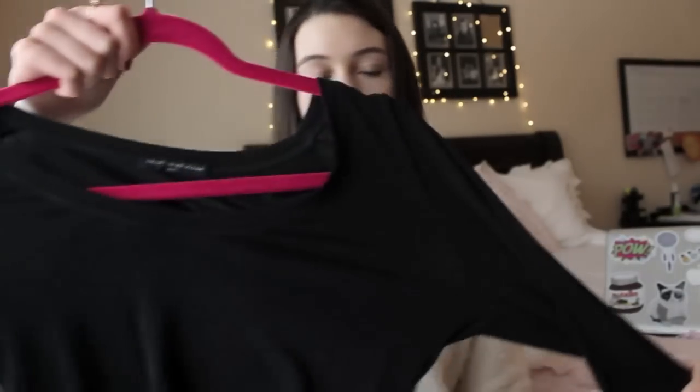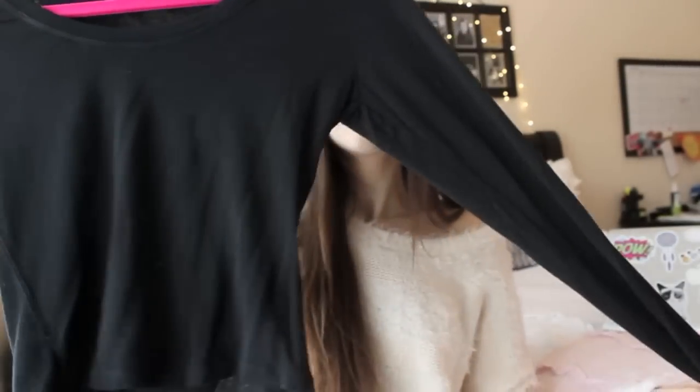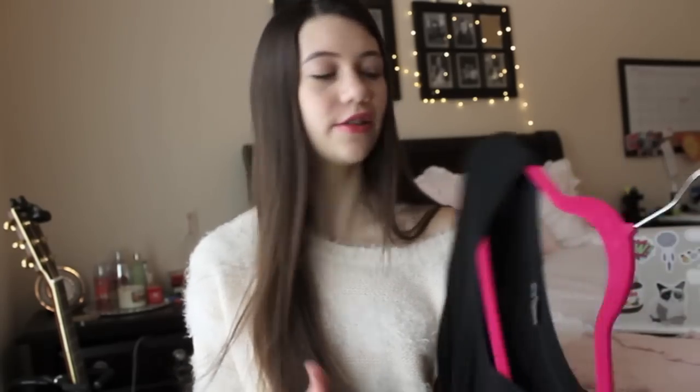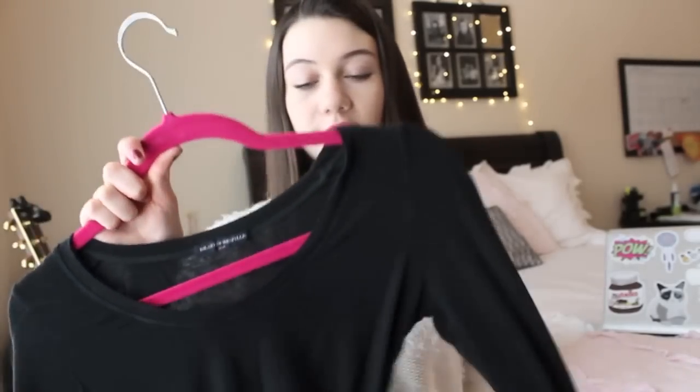Then I went to Brandy Melville, and I got two tops. I got just a plain black top that's kind of like a crop. I think it is a crop top. And honestly, this can go with so much of my stuff, like all the skirts I got. I never had a long sleeve crop top. I think I have one short sleeve. I'm just not into those, and lately I just have been. Cute. And it's just like a basic. I already wore it in the black knee-high socks video, and it looked really cute. So I'm excited to wear this with more stuff.